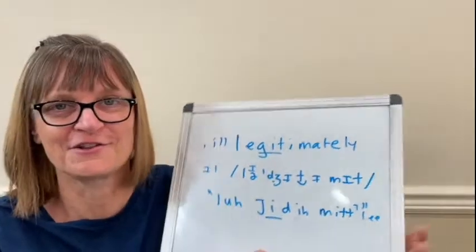Okay, probably got a little more than you bargained for there, but oftentimes if you struggle with a word like legitimate, then illegitimate, illegitimately, legitimately, those are also going to be challenging for you.